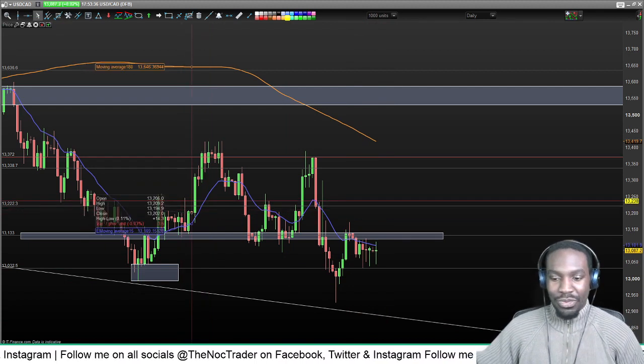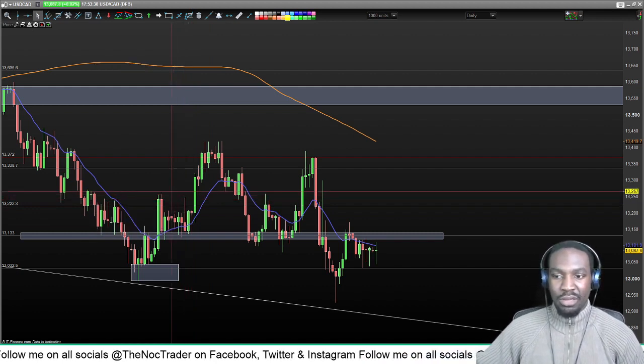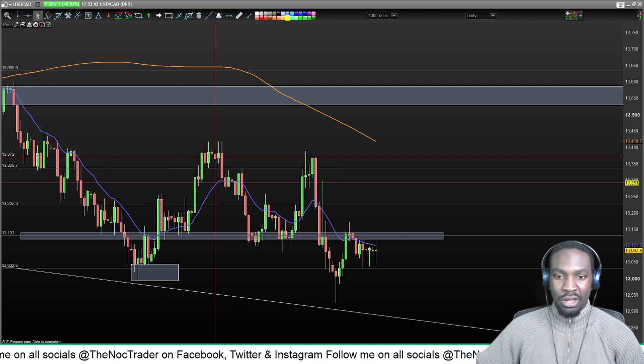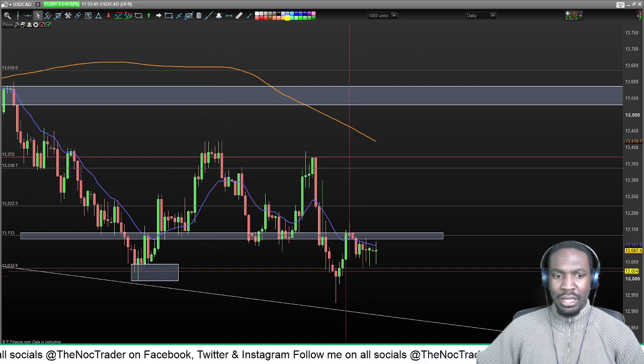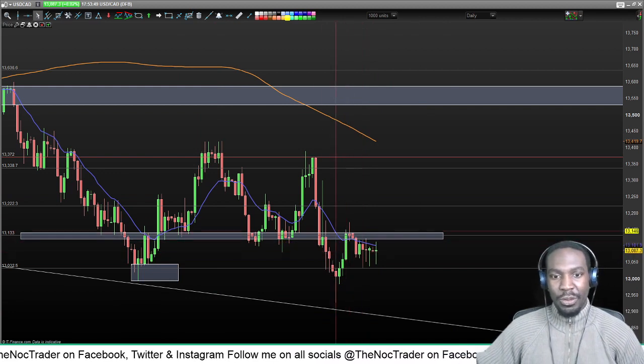But I'm not getting it, so I guess I'll make my $200 on this next one. But I think this challenge is good. I actually like the risk management side of it. It forces you to take more pinpoint and accurate entries, and I believe, as I said, 2-3 good trades and you'll hit your profit target.